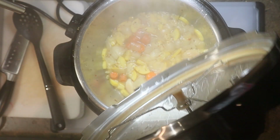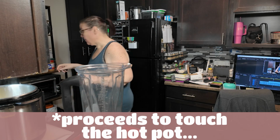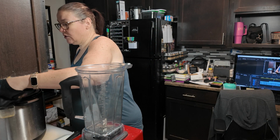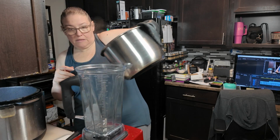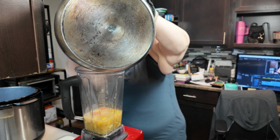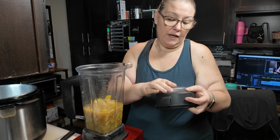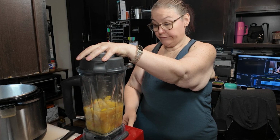This has been cooking for 30 minutes. Hot! Don't touch metal when it's hot, okay? It's a little safety tip from me to you. That includes that bowl, guys. All right, so I'm gonna take this and I'm just gonna pour it into my blender. Hopefully without burning myself. Sorry guys, I don't know how to do this without it being in your face. I'm gonna put the lid on here so that I don't burn the schnoz out of myself. I'm gonna turn it on.